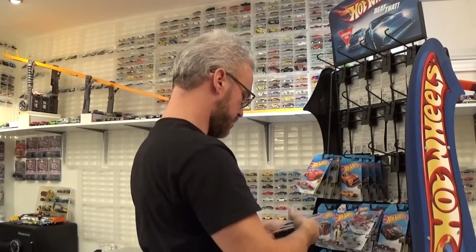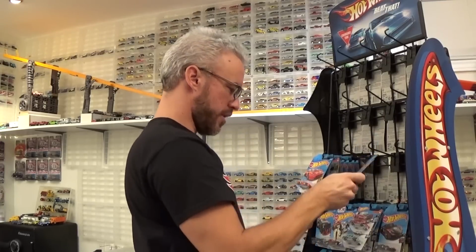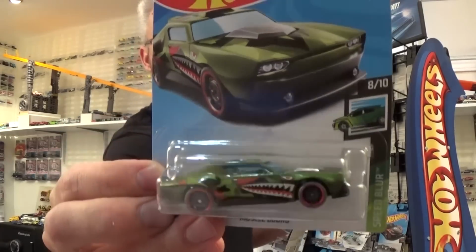I have got seven cars there. Now, although this isn't a real car, I just really like the paint job. It's very aircraft reminiscent, muscle bound. It's a really nice casting of a fictional muscle car that I liked. So, how to get that?